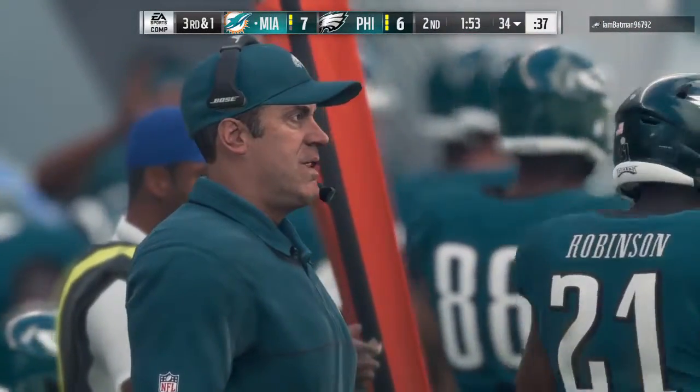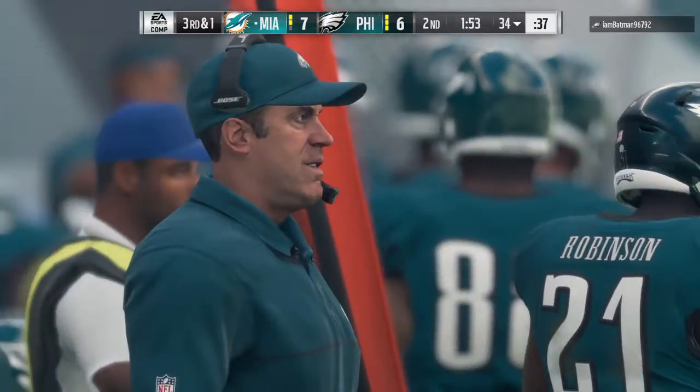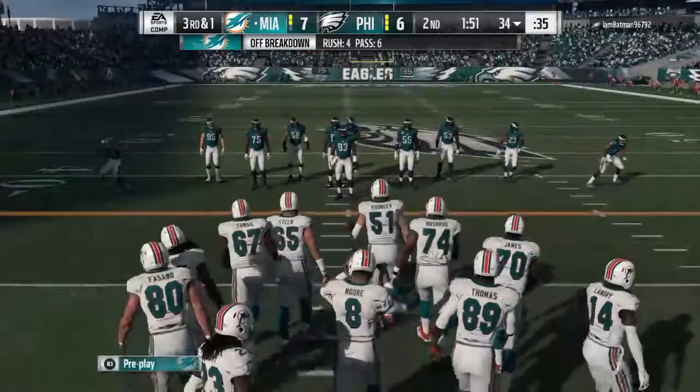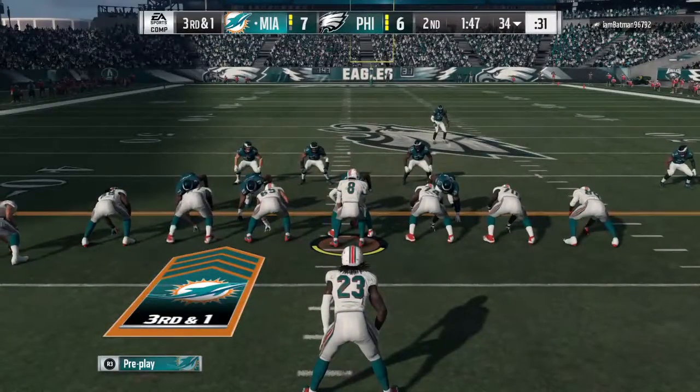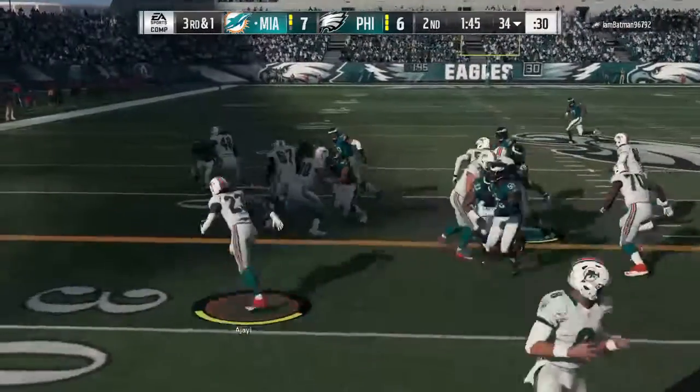Well, they didn't get a whole lot out of that one, but I think you got to continue to try and run it and try and keep the defense honest. You mean, or else they'll just sit back, dare you to throw it on every down? Yeah, you get your quarterback hit a lot that way, too. They stay on the ground.